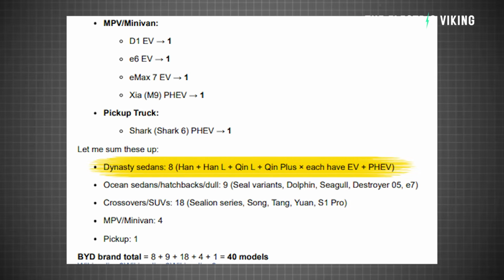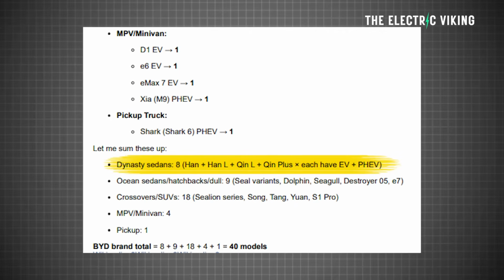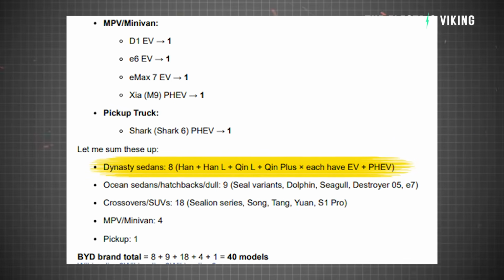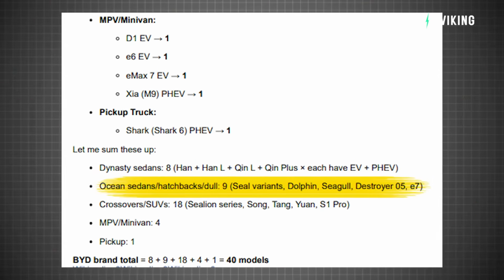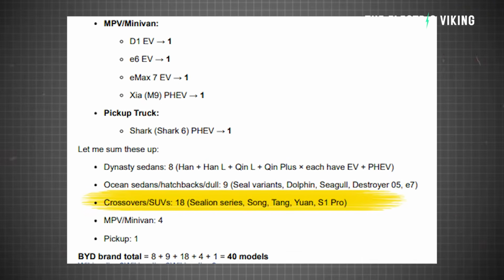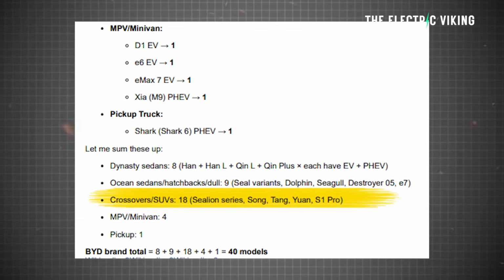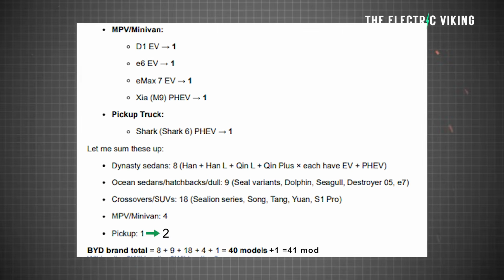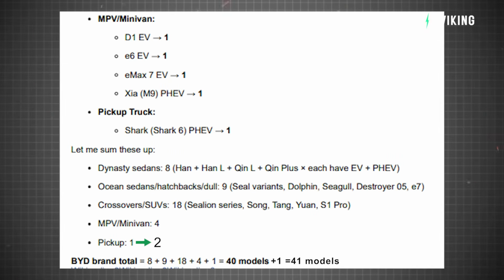So let's summarize all these models for BYD, right? Dynasty series, there's 8 models. Han plus the Han L, plus the Chin L, plus the Chin Plus, and they each have an EV and a plug-in hybrid version. There's the Ocean sedans, hatchbacks, and the Seal variants. There's 9 of these. Seal variants, Dolphin, Seagull, Destroyer 05, and E7. There's crossovers and SUVs, 18 of them. BYD Sealion series, Song, Tang, UN, S1 Pro. MPVs and minivans, there's 4. Pickup trucks, there's 1, but very soon going to be 2. So that's in total 41 different models.